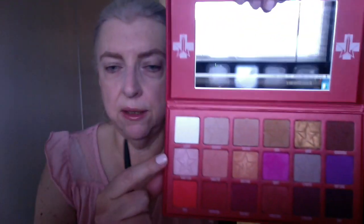I went out, when I did my birthday haul, I forgot to tell you guys I bought a whole bunch of Profusion brushes, and I've been using them and I really like them. They've been used and washed and dried multiple times, and so far so good. Haven't had any issues. Yeah, I wish I had remembered to include that in my birthday haul video. Oh well. Okay, so we're going to start with that, and we're going to use the shade Candy Floss.